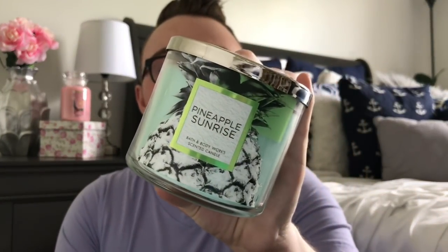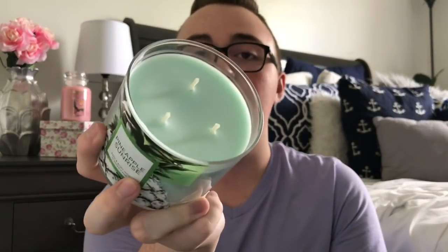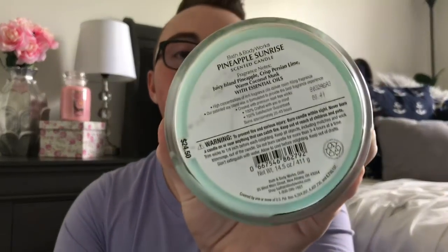Next I have some unique scents that are new for this year. First off is Pineapple Sunrise, in this gorgeous mint green, kind of teal wax and packaging. Here are the notes: juicy island pineapple, crisp Persian lime, I want to say Parisian for some reason, and warm coconut musk.